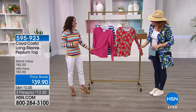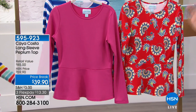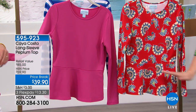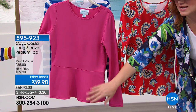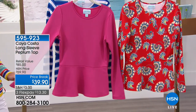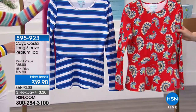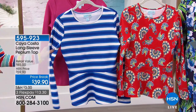All right, we're gonna move into another option. This is our peplum top. Peplum in the world of fashion is so huge. One of the things I like about a peplum top is it's flattering. It really cinches in the waist, gives you a nice line, and then flares away. So if you have anything in the tummy that you want to hide or camouflage, this looks great. You have the pink. We have the beautiful coral paisley, which is more of a tomato red, and then you have it in your blue and white stripe.